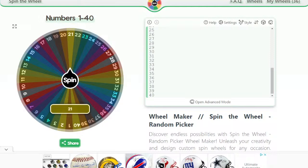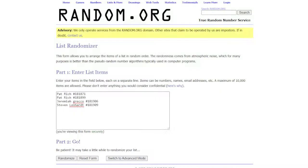Numbers are updated. Head over to the list of names right here. Pat, Jeremiah, and Steven. You're down. 10 and 21. Can I get the 1-4, 10 and 21? Thank you, sir. All right, folks. 9 times on the randomizer. Here we go. Let the party start.